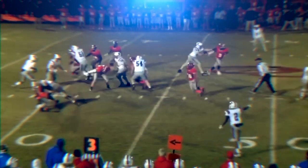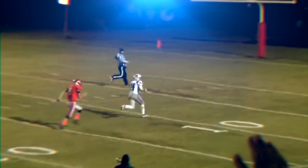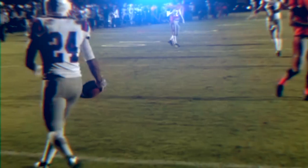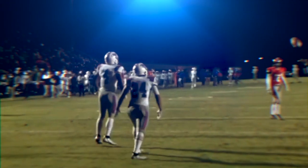Back to throw. Taylor looking, stepping up, now throwing. Got a man wide open. That is going to be Grayson. Grayson makes the catch. He is going to take it to the end zone. Wow, how did he get behind the safeties? I mean, it was wide open.